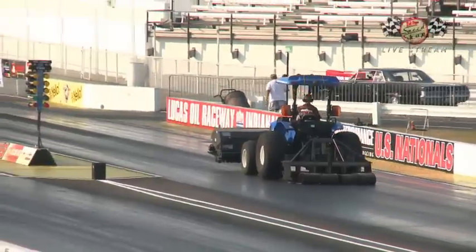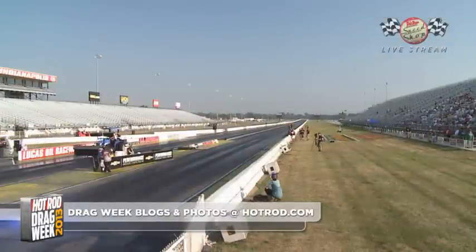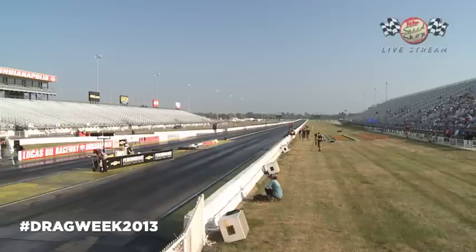So thanks all of you for coming out today to hang out with us at Hot Rod Magazine Drag Week 2013, brought to you by the fine people at Gear Vendors and at Pep Boys Speed Shop. It is great to see so many people in the grandstands hanging out. This event has certainly taken on a life of its own over the years.